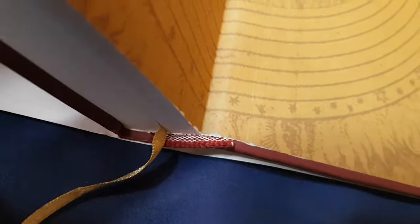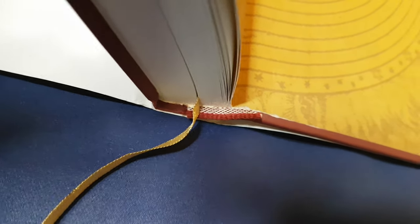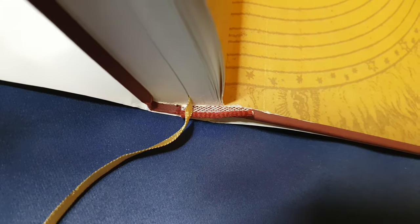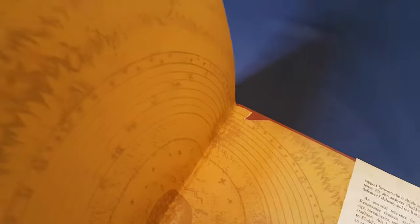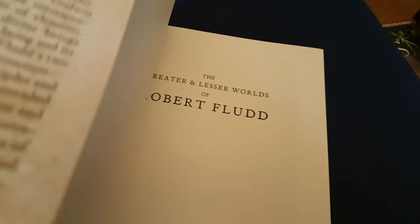At the bottom here, you can see the headband has been glued on completely wrong, completely crooked. And in fact, it doesn't even appear at the top. Those would be my two not so happy points.